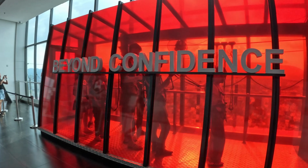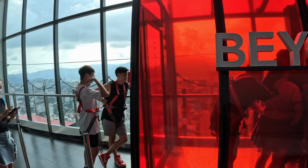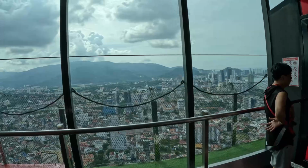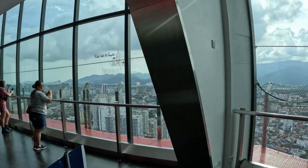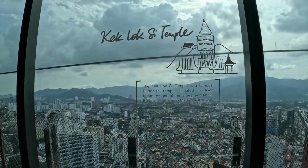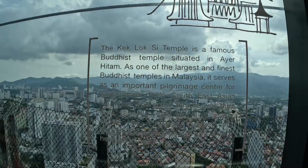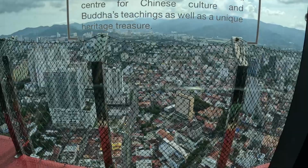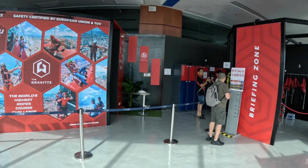This is the starting point for the Sky Bridge. I didn't meet the limitation, so I won't be able to enjoy it. This is where you register for the Sky Bridge and suit up.